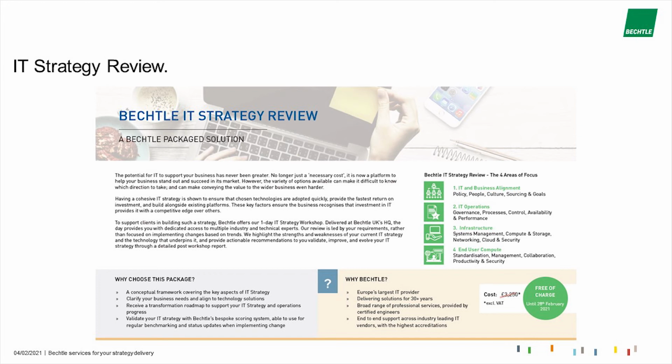So not a one-stop shop, never to be returned, something where you write a report and then stick it on the shelf and never look at it again. So again, as I said earlier, you don't have to go for the whole IT strategic review process. You might just want to do an infrastructure review and see how that infrastructure piece is performing. Is it fit for your current strategy or not?